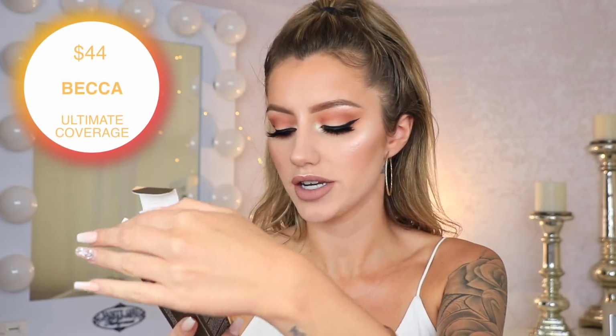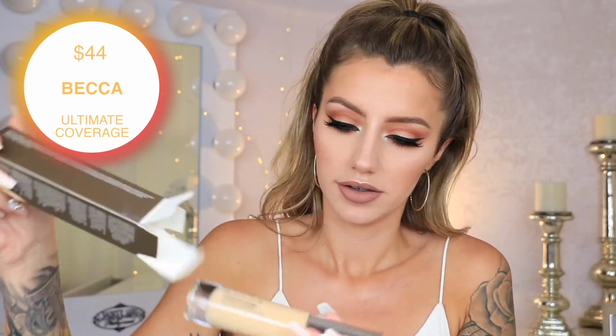The other foundation I got is by Becca. This is the Ultimate Coverage 24-Hour Foundation. Oh my god. All right, so this is what it looks like. I have the shade Buff.